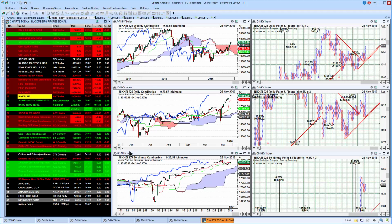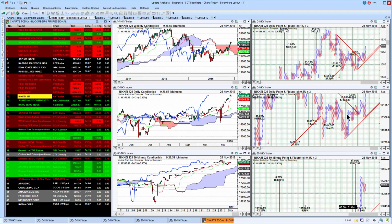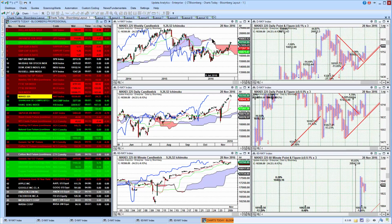The Nikkei is still looking pretty bullish in the medium term, bullish in the short term, targets to play for, not quite through on the weekly at the moment, but it looks like it will wander through, turning that market bullish.